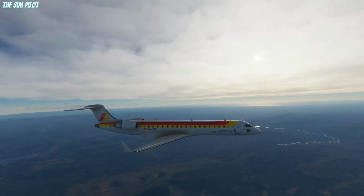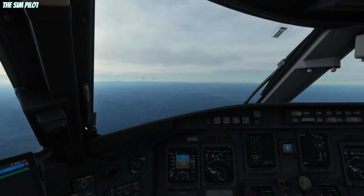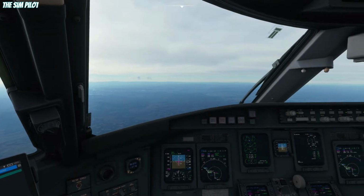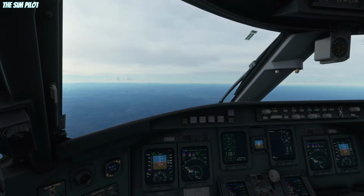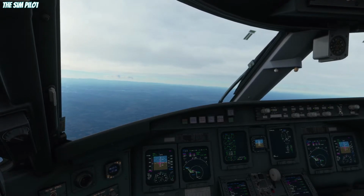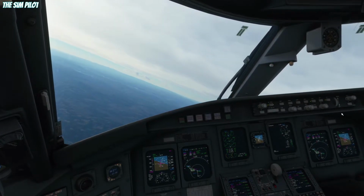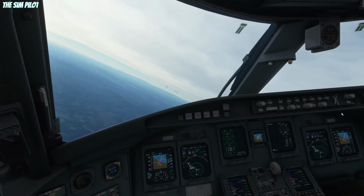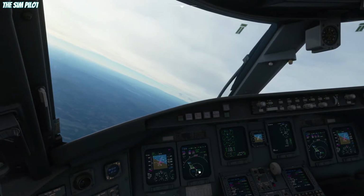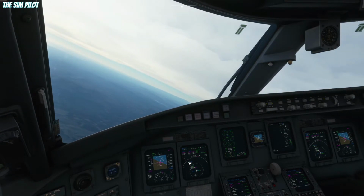Okay, we are getting close to 10,000 and I'm slowing down to 250 knots. We are a little bit below the VNAV path, so we'll decrease the descent rate. That will also help us with slowing down. Hopefully, we need to get to 250 knots before 10,000. We passed that 10,000 or above restriction perfectly fine. We are still on the VNAV path.